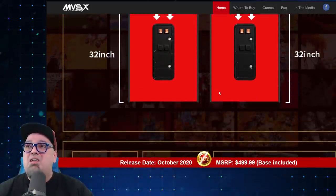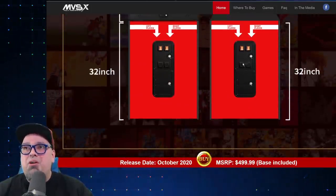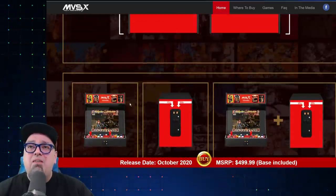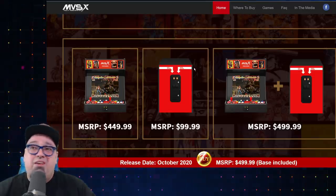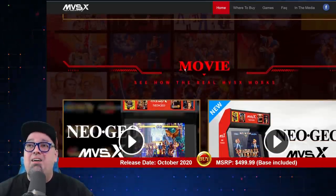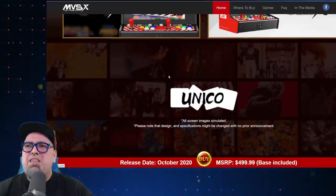Accessories, there you go. See, what's up with this coin door? Is it a legit coin door? If you just buy the bar top, it's $450. The riser, $100. Get them both, you're just paying an extra $50. So why not, right? You click on these movies, and they don't even play.